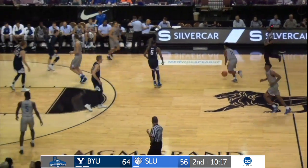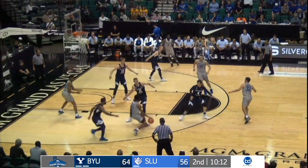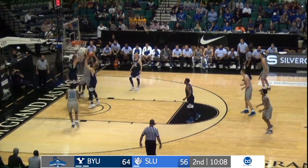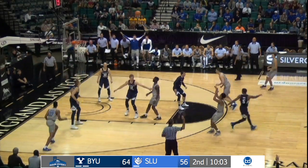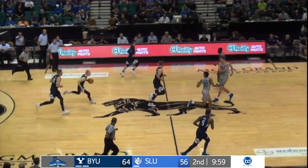So Neufeld and Gilman, the 2 other bigs for St. Louis, have both fouled out. There's Crawford down the baseline. Roby gets his man in the air, goes up. That shot is blocked by Mika. They get it back outside. Bishop for 3. He hits the iron and off. And the rebound underneath to Kyle Davis.